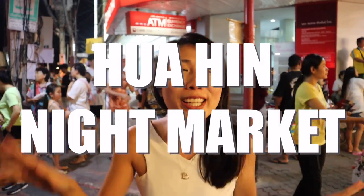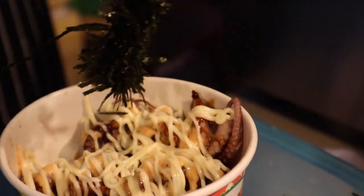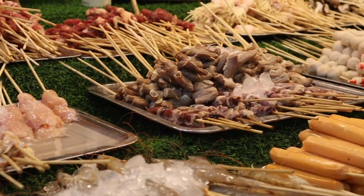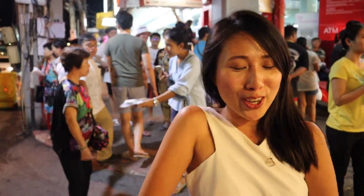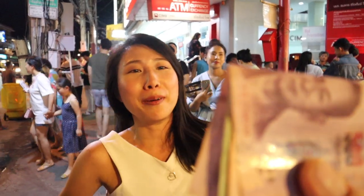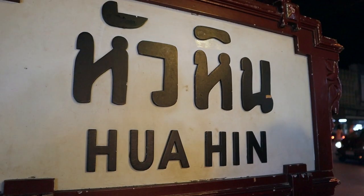Hua Hin Night Market. We're actually at Hua Hin Soi 72. Let me pull out the money. Oh shit, I thought, where is my money? So how much do we have here? I think it should be enough. Let's go check out Hua Hin Night Market.